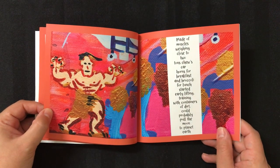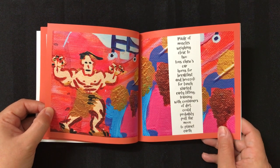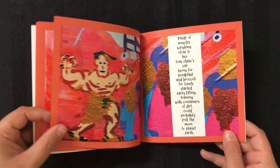Made of muscles and weighing close to 2 tons, choose car horns for breakfast and broccoli for lunch. Started early lifting training with containers of dirt, could probably pull the moon to planet Earth.